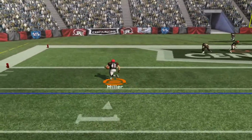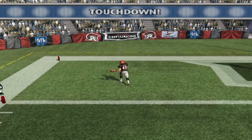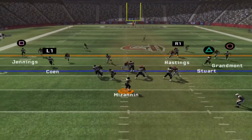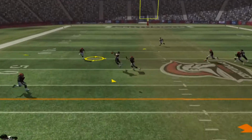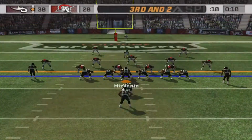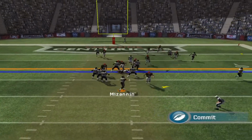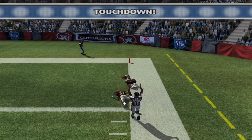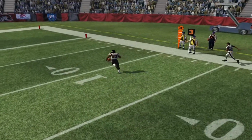Gets the pass off. Hits his fullback in the open field. Touchdown, Centurions. Dropping back the pass on first down. Gets rid of it. Jumps and makes the catch. Number 37. Covering. With the pass play on third and short, throwing short, the back breaking free. Touchdown! Watch this play. He's able to find a hole in the defense and he gets into the end zone.